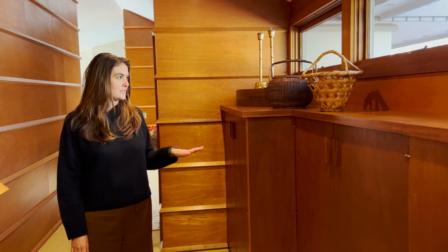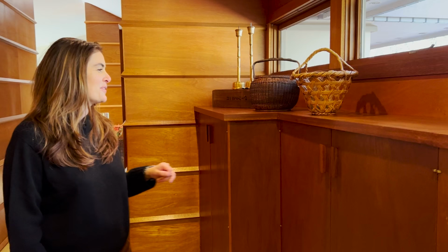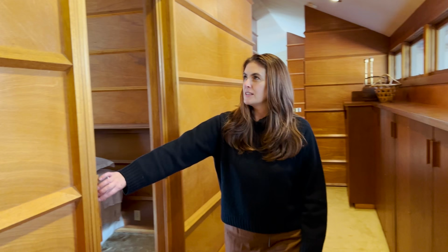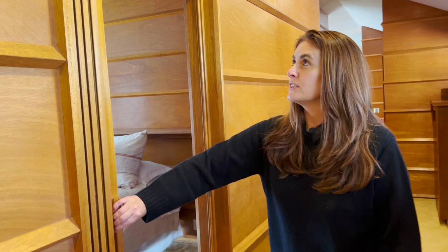And along the hallway, Frank Lloyd Wright incorporated a lot of built-in millwork, which he does on all of his properties and houses, because he didn't like clutter. And so my house, I have a lot of books, and intentionally we are using all of the storage for books and linens and clothing that we cannot put into the rooms. So this is one of the accordion doors, and it's very easy to operate.